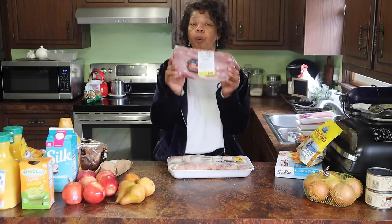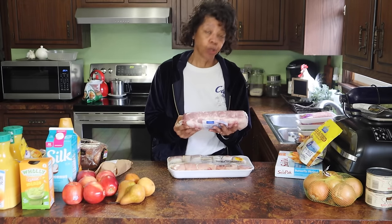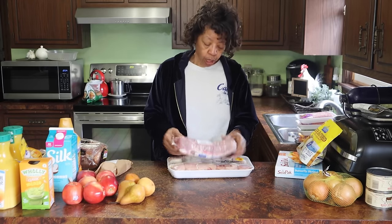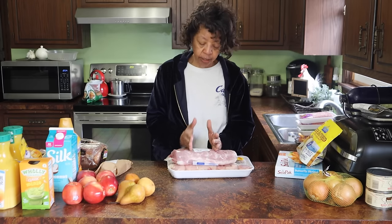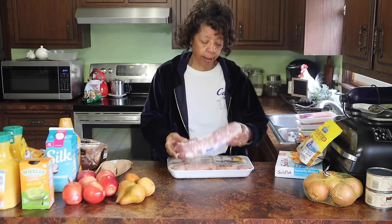And then this pork loin roast was on sale. It was marked down from $12.08 to $8.04. So it's almost $4 off. So what I'm going to do is to cut it into thirds, and then I'm going to pop it in the freezer. So again, I will share that process with you as well.